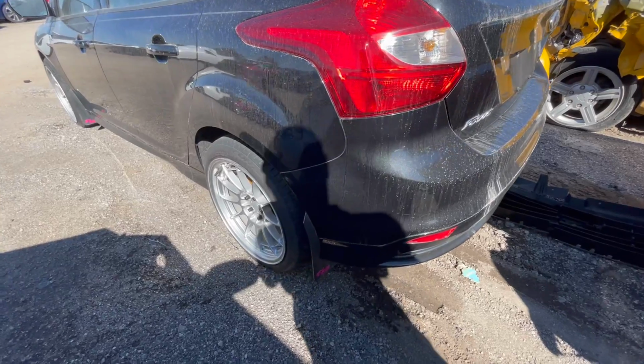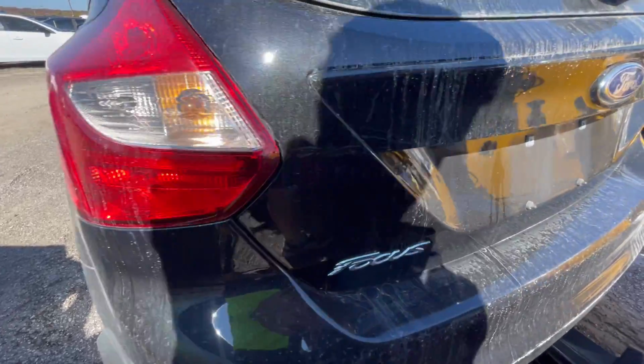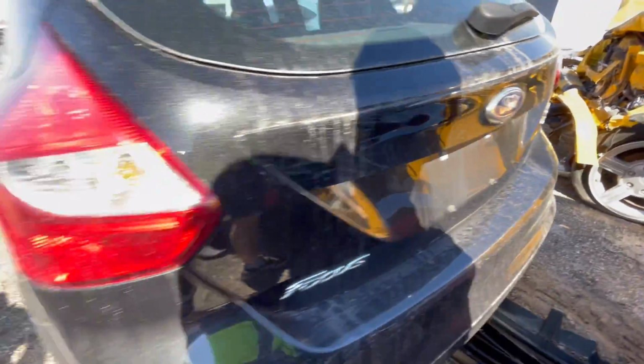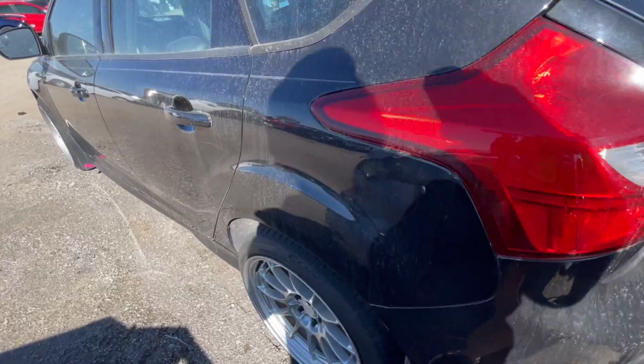Yeah, you know by the wheels right there. Some youngster owned this thing. This is a pretty special car. 2014 Ford Focus ST. Yes, turbocharged. 247 horsepower, 250 foot-pounds of torque.